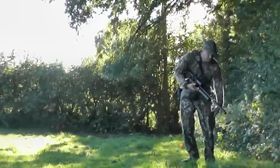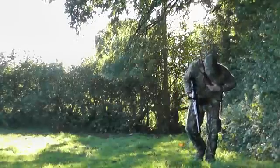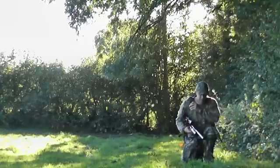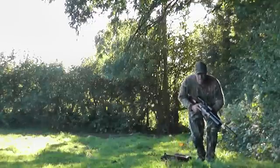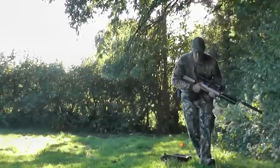So I'm going to slowly make my way in a little bit closer as I want to try and take these guys with a kneeling shot. So to help me hold my balance and steady my aim, I decide to leave the game bag behind and stalk forward nice and slowly. See if I can pull down that distance a little bit.